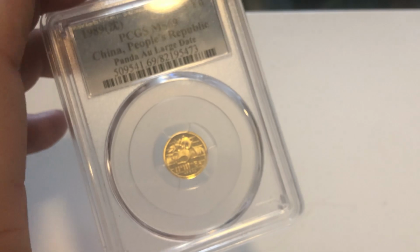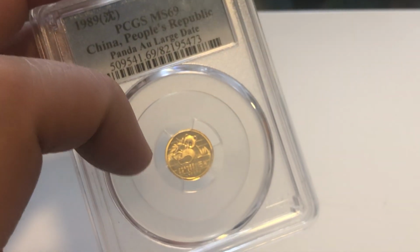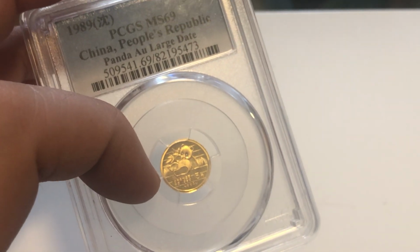MS-69, 1989. This was one of my very first coins. Tell a lie, I had it in 10th. But this was one of my very first gold coins. I remember I bought it. I went down to my local jewellers. A guy called Barry, he's since retired. He just used to give me a good deal on coins. I like Barry, he was alright.